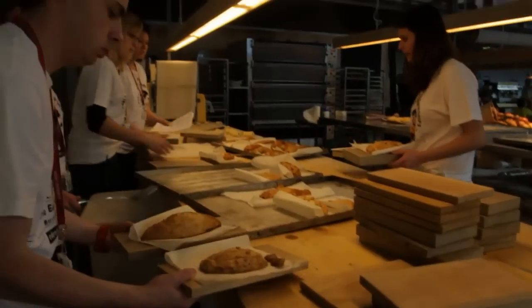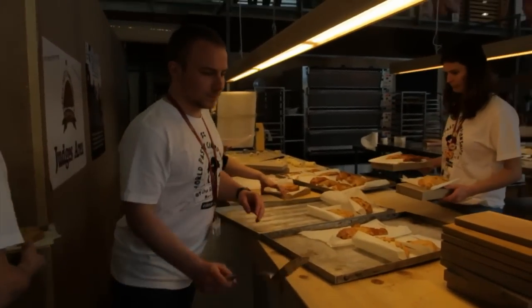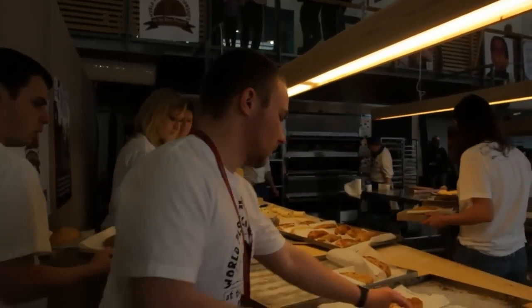The quality of stuff, I think some of the amateur Cornish ones looked a bit odd, but they all tasted great, which is the main thing after all. The section they've just done was a sort of open category, which has had roadkill and squirrels and curry and bananas.